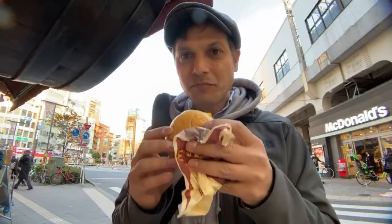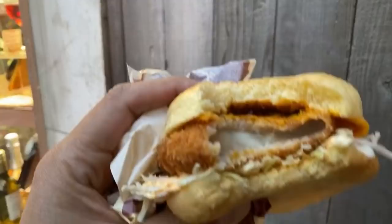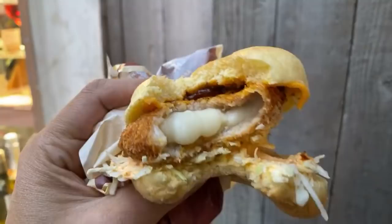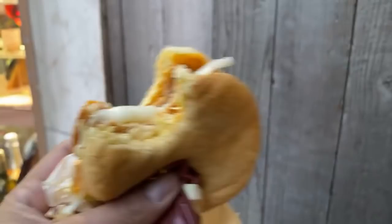Oh good, we got 500 likes. Awesome. Look at that. That looks like the picture. That's cheese gratin. Deep fried gratin croque with beef demi-glace sauce. That's what it is. Is it good? It's different.